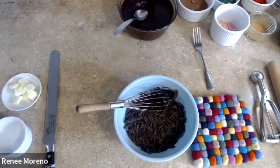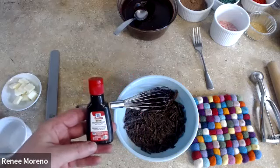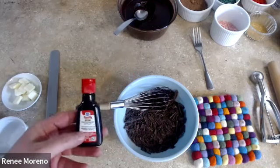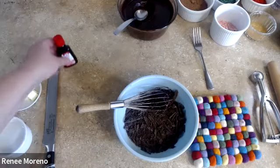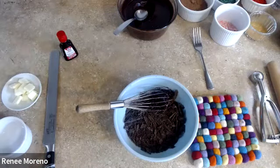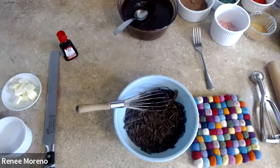The same goes for the peppermint extract. I'm just using the regular McCormick brand. I have lots and lots of different extracts and flavorings, but I like this one because it's not too harsh. It's very easily found also. Now, one thing to know is that I am using peppermint extract, not peppermint oil. If you're somebody who likes making candies and you've got that teeny tiny little bottle, it's super duper strong, well, don't use that one. It's a little too strong.